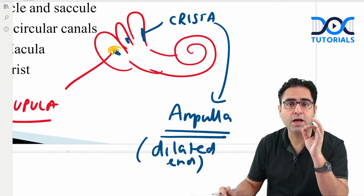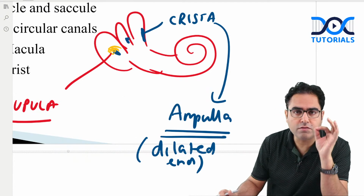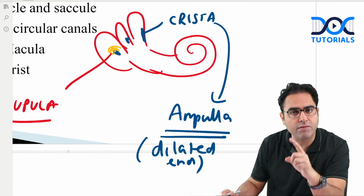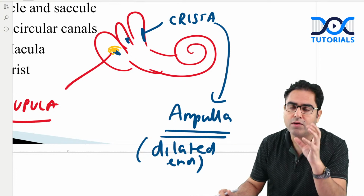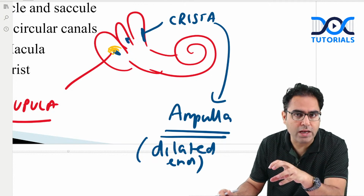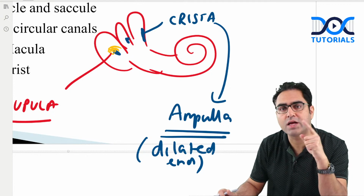Once again, let us revise. Crista is the sensory end organ of semicircular canal. Crista lies in the ampulla of the canal. What is ampulla? Ampulla is the dilated end of the canal. And crista is covered by a gelatinous layer called cupula. One more time, very clear concept. Crista is the sensory end organ of canal. It is located in the ampulla of the canal. It is covered by the cupula. So ampulla is the house of crista, cupula is the cover of crista.